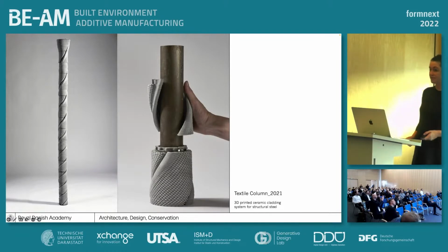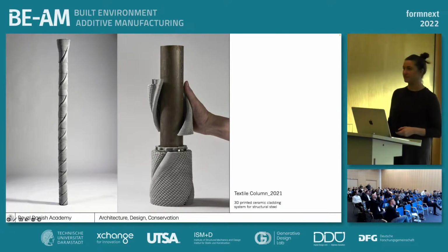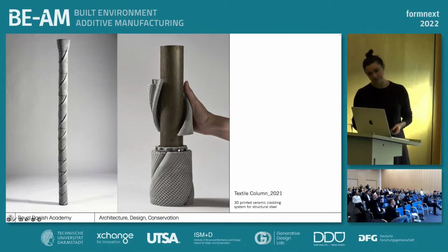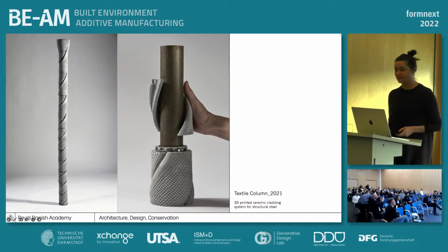So I'm going to tell you about this project, Textile Column. It's a 3D printed ceramic interlocking tile system, which is a contemporary prototype for additive manufactured ceramics as a fire-resistant cladding material for structural steel. So I'm going to talk about the making of it, but also the background to making it, which is actually really an illustration of my approach to working with 3D printed clay as an architect.